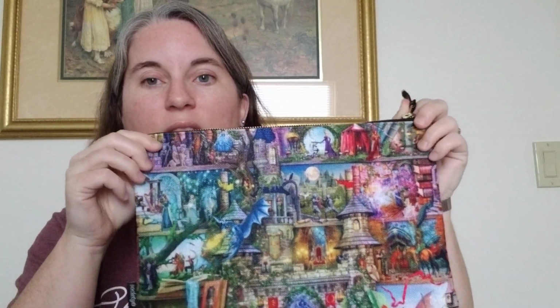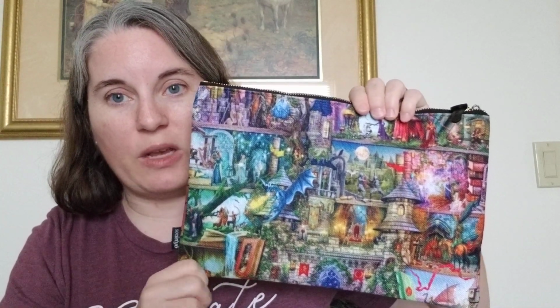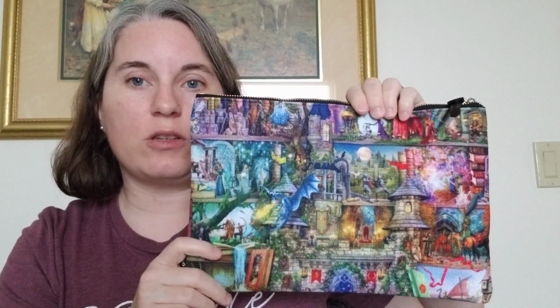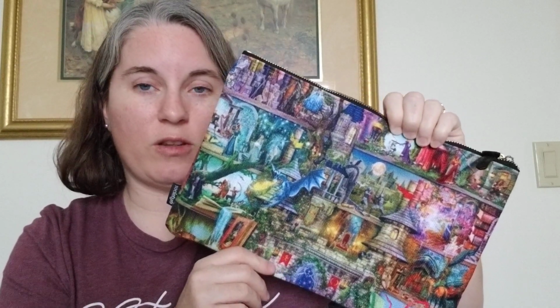I don't think I'll be ordering any more. And this is smaller than a regular 8.5 by 11 sheet of paper, so it can hold the smaller cross-stitch designs. Or if I folded my paper in half, I could fit it in here for a project bag. Or I just might use it around the house for something that's completely not stitchy related.